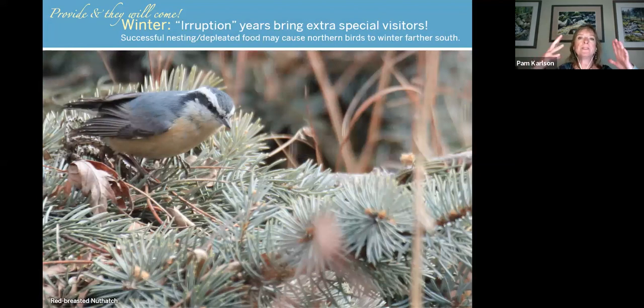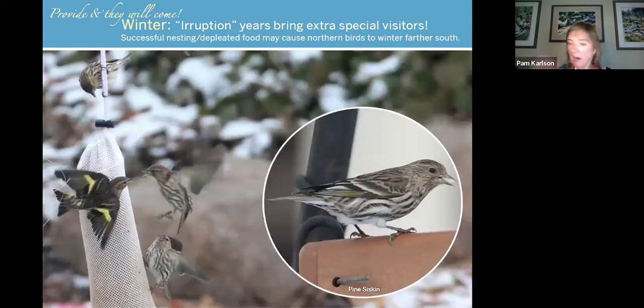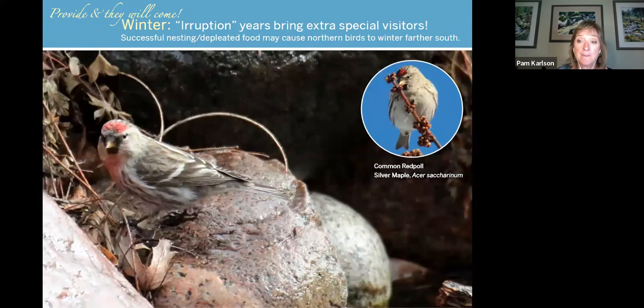So what happens sometimes, there are these eruptions. That would be up north if there's a depletion of food. Some of these birds that typically stay up north more will come farther south into the Chicago area and you might get a huge abundance of these birds. The red-breasted nuthatch is one of them. Some years there's tons. Pine siskins, same thing. Some years we get tons of pine siskins. Some years we don't see any. Same thing with the redpolls. Some years we get a ton, some years we don't get any.